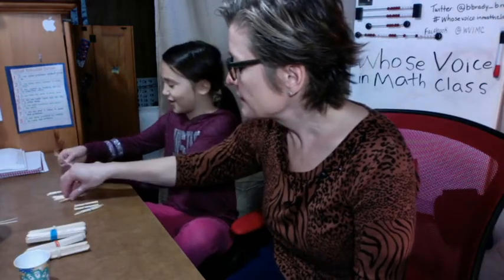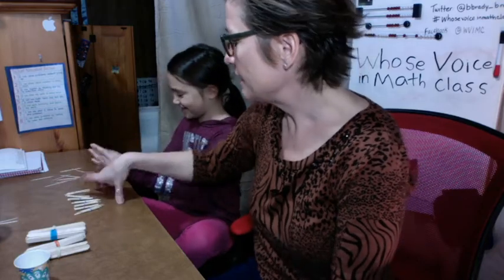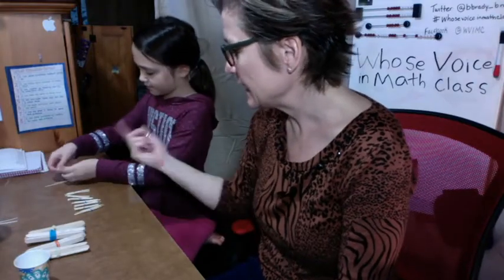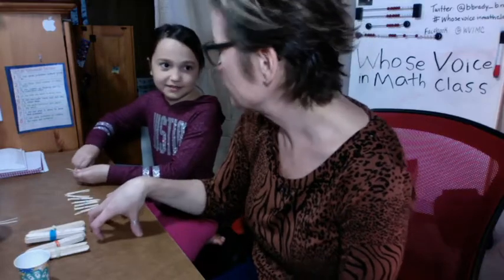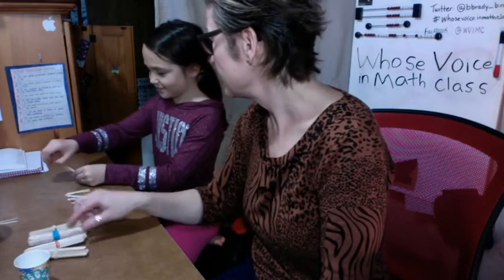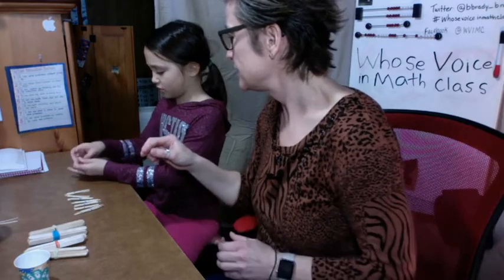I'm seeing a 3 plus 3, which is 6 plus 1 more, which is 7. So we have 7 sets of 10 here plus 4 sets of 10. And we're going to figure out how much that is. She's making an 8th set of 10, so it's 80 plus 40. How many popsicle sticks are here? 40. Yep, and then we're going to count by tens to figure out how much that all is.